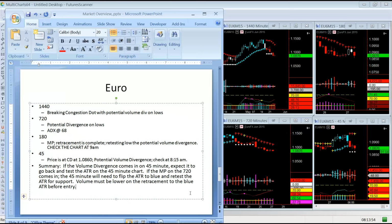Now, I'm not going to do the NASDAQ. I'm not going to do the S&P or the British pound or the Swiss franc because y'all should be able to do it just as well as I just did it. We've been working on this for 2 weeks now. How many of you are doing this every morning now?